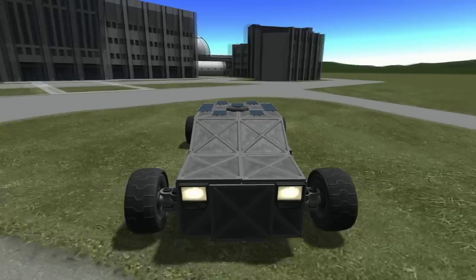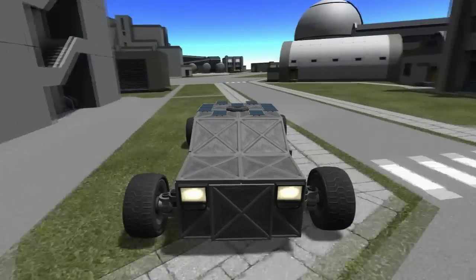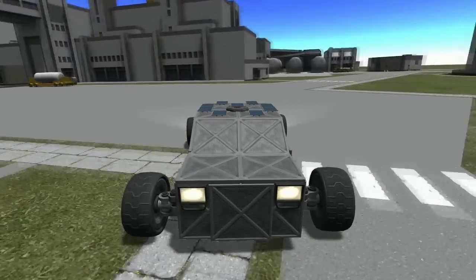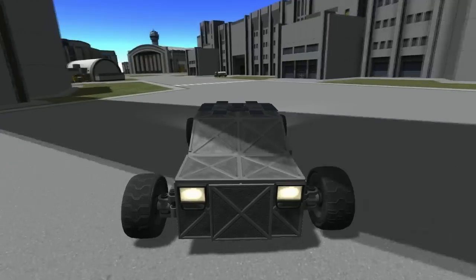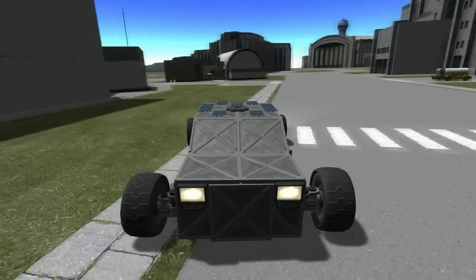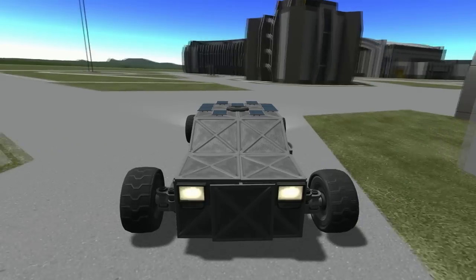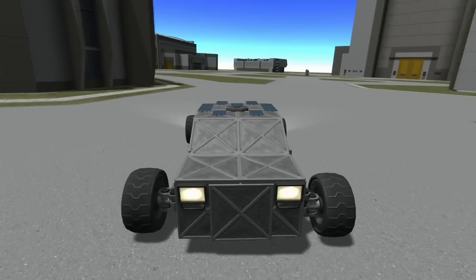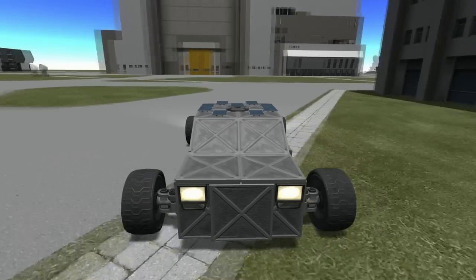It's a fun car. I was actually driving around with it just to see how good a driver I was in KSP. In real life, I'm a fairly decent driver. Kind of, or at least by my own ratings, and whoever is in the car with me, they say I'm a fairly decent driver. So in real life I'm good, but in KSP, well, not so good.